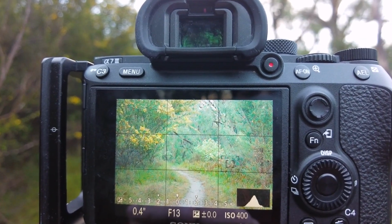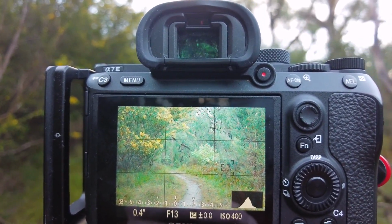F13, ISO 400 and 1/3 of a second. I've set the white balance slightly warmer because I wanted to offset the wattles themselves with a little bit of deeper, warmer tones.